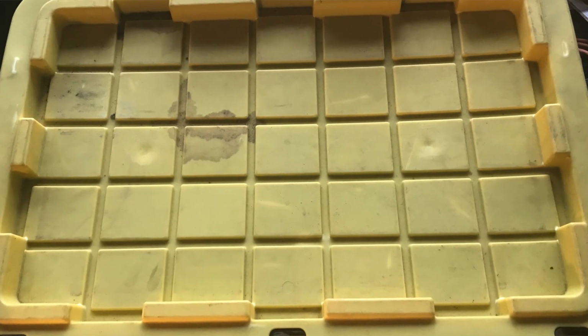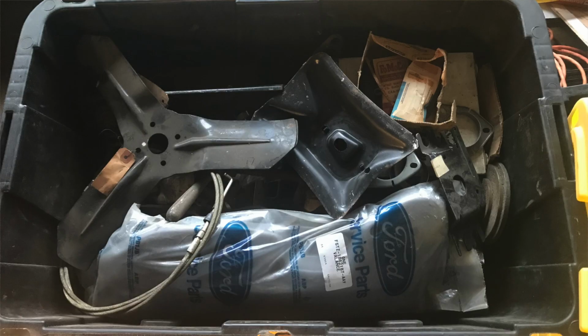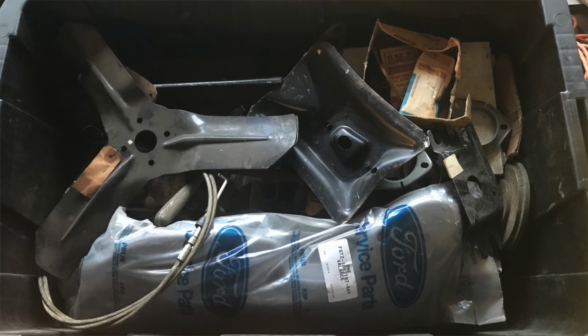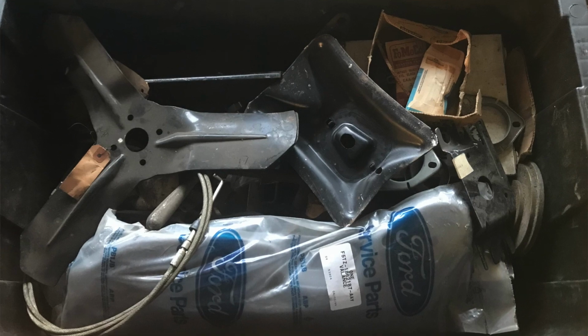Automotive Archaeology here. This is tote number 25 from the Phillipson Ford buyout from last July. I don't know what's in this thing, but it is heavy. It's well over 100 pounds. It was a bit of a struggle trying to weave it in and out of the garage to get it here. But it will be interesting. It's probably a lot of big metal pieces in here.